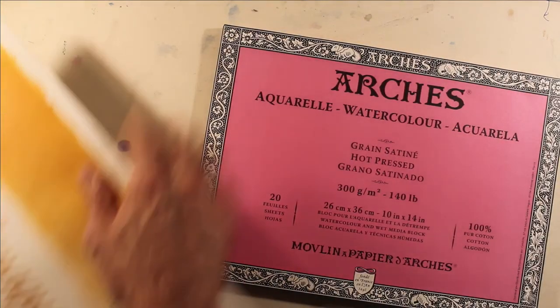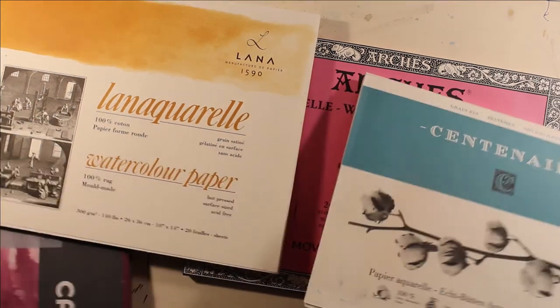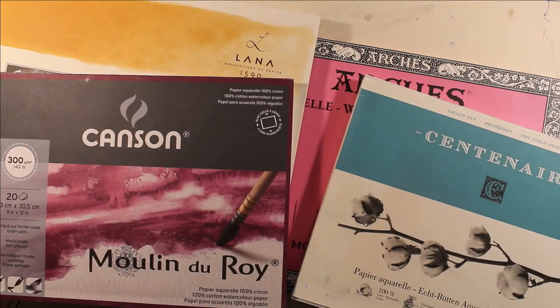Some of the paper I use is in sheets, as you've seen. And of course, like everybody else, I have a collection of pads, or blocks. Every single one of these is 100% cotton watercolor paper. Man, that is the most important thing. If you're going to paint watercolors, get 100% cotton watercolor paper. Don't try to paint on anything else. There is no substitute for the real thing.